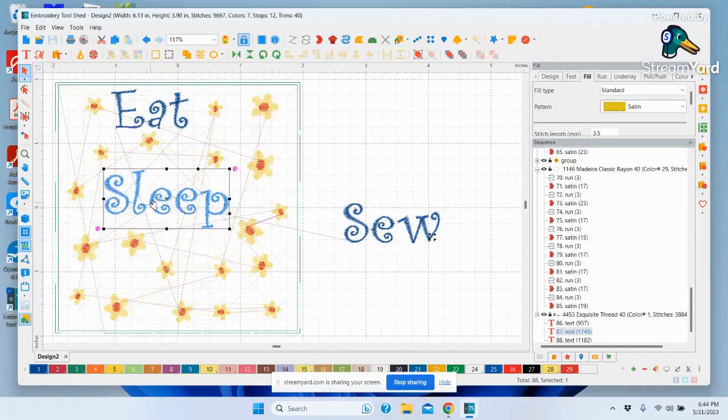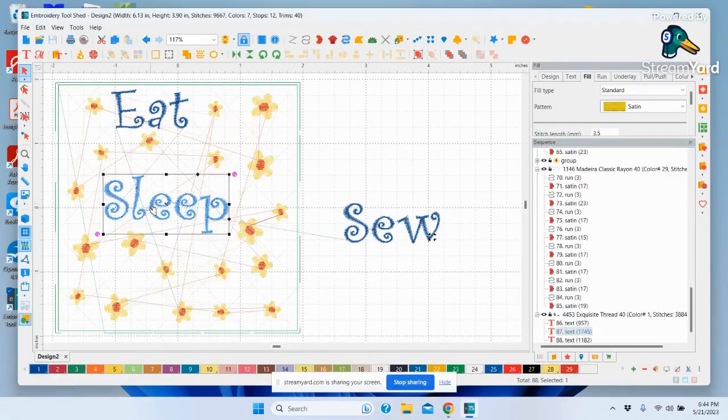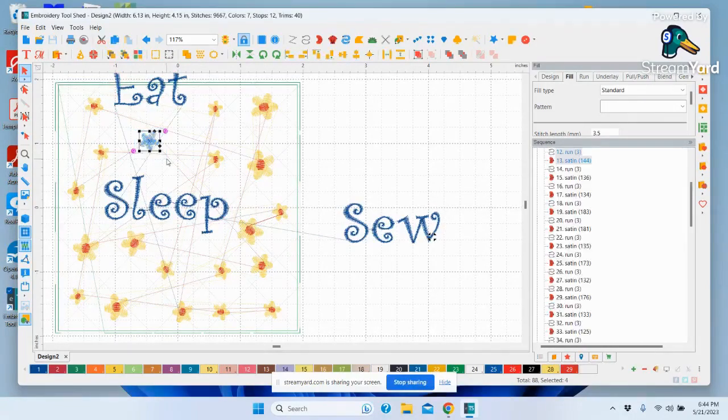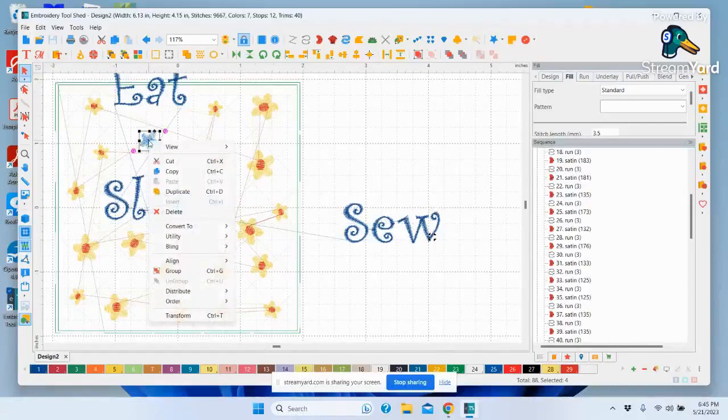Now I think I want to bring the word eat down as well. So we got a couple little flowers up around the word eat. So let's see if we can get this little dude here. Let's see if I can draw a little, whoopsie, I got my eat. So I'm just going to pull eat up and get it out of the way here for a minute. And I'm going to see if I can draw a box around that little flower. Going to check to see if I got all the pieces over here. I think I did. Looks like it. Okay. Now we can hit group.